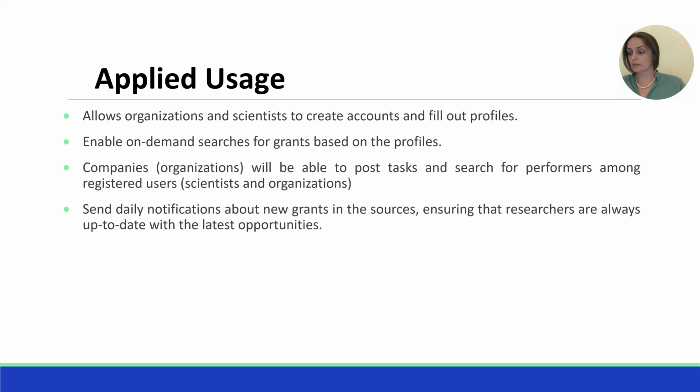The system will feature a user-friendly interface where researchers can input their profile information and receive personalized grant recommendations. It will also provide a dashboard for monitoring search results and managing profiles. The microservice can be integrated with other research management systems, allowing seamless data exchange and enhancing the overall efficiency of research administration.